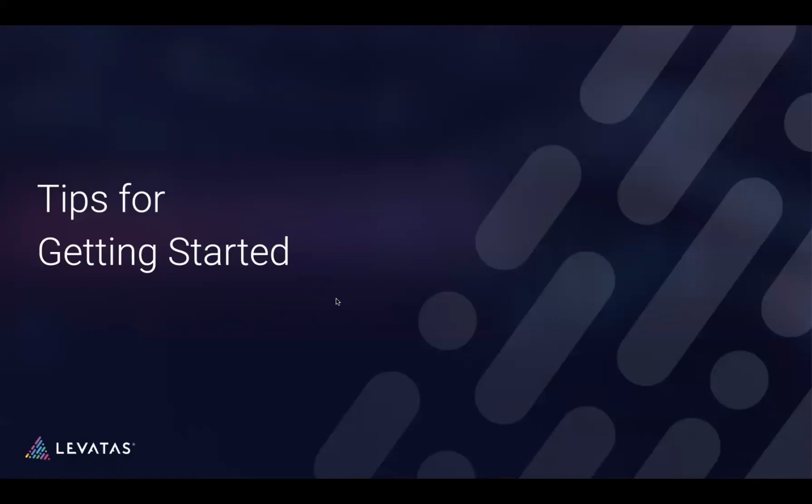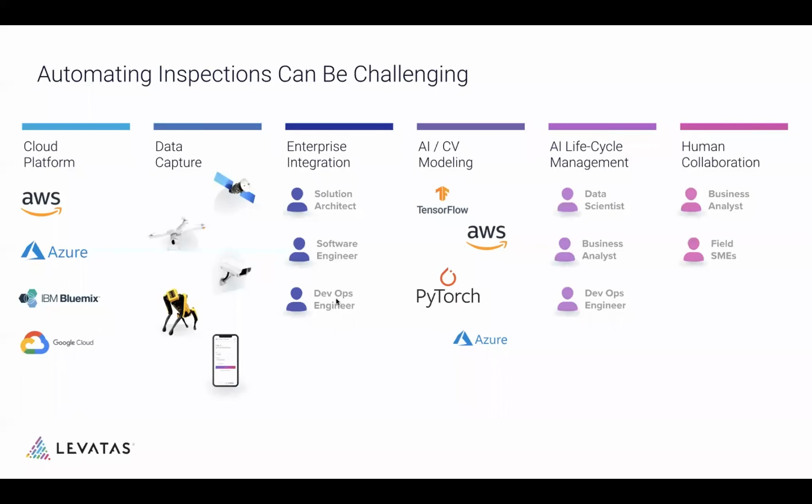The reality is, even though this is a very, very exciting space, I do want to acknowledge that automating inspections can be a challenging undertaking. And a lot of why this is the case is that in all of the cases that I just talked about, what they all have in common is they involve stitching together a lot of different components. So you have to think about where your data is living and where you're doing the processing. You also have to think about the data capture component. Are you using satellites or drones or robots or fixed cameras or iPhones? There are a lot of different hardware components that have to be considered in the capture process as well.